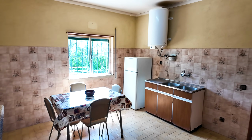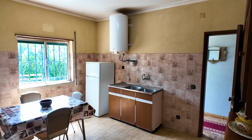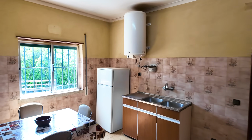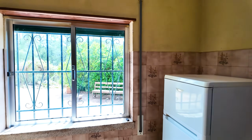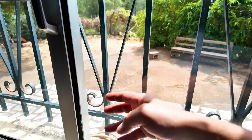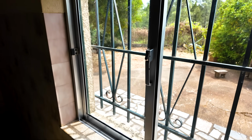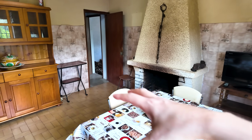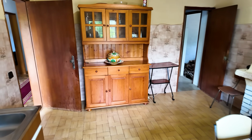Here in the kitchen, of course, you may consider to upgrade new cabinets there, but everything is in working condition. The windows, for example, these are single glazed. Eventually you could consider to upgrade those. You have these shutters which protects you from the sun. Quite common in Portugal. So yeah, but it's a spacious kitchen with a dining area here. Quite nice.